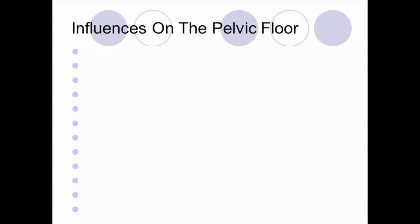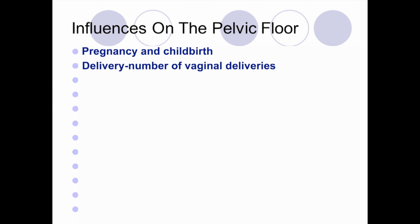There are many factors that impact on the function of the pelvic floor. One of the major factors for women is pregnancy and childbirth. The more vaginal births experienced, the greater the risk of pelvic floor trauma. We will discuss your deliveries with you in more detail, taking into account the length of time pushing, the weight of your heaviest baby, and whether you had an episiotomy, a tear, or a forceps delivery, for example. A caesarean section will still have an impact on the pelvic floor, as from 20 weeks of pregnancy, the weight of the baby is significant enough to have an influence on the pelvic floor.